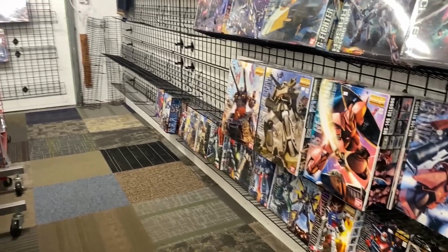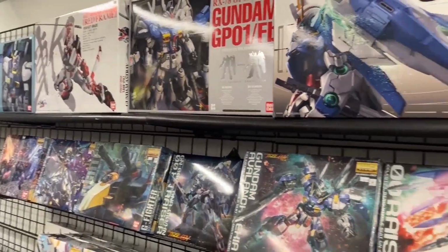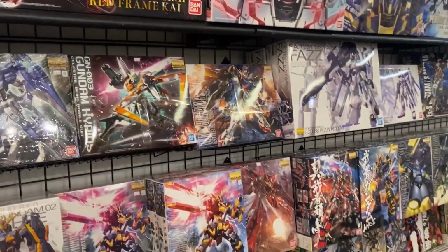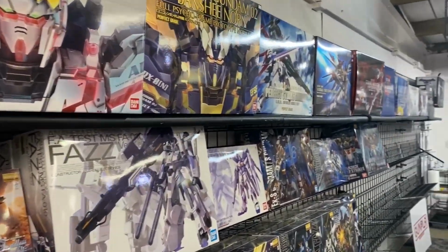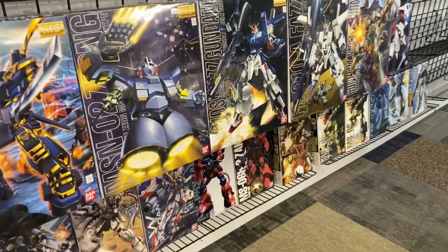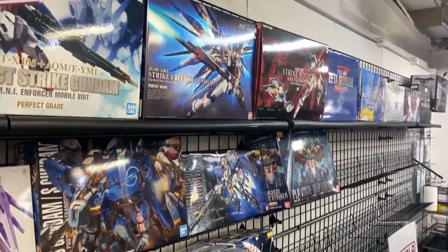And here is probably the crown jewel of the store, the master grade and perfect grade wall. As we walk along this in a second, you'll just see the sheer number of perfect grades. Recently there was every perfect grade ever made, excluding P Bandai, available on this wall. But they get picked through pretty quickly.